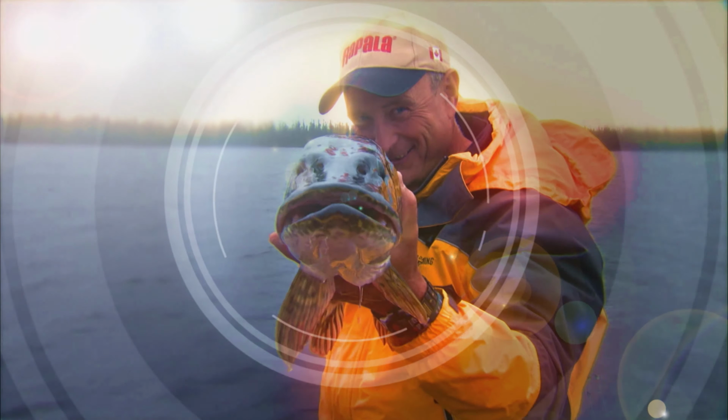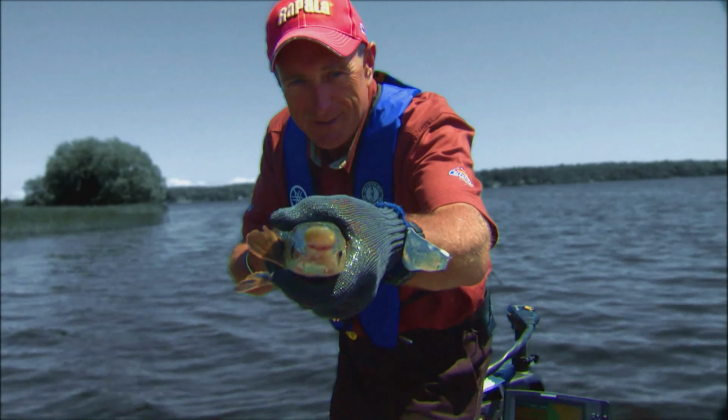Fishing, people. When you're in the mood, let's go fishing. Well, it's just me and you. Head on down to the fishing hole. Grab your hat, get your pole. Let's go fishing when you're in the mood.